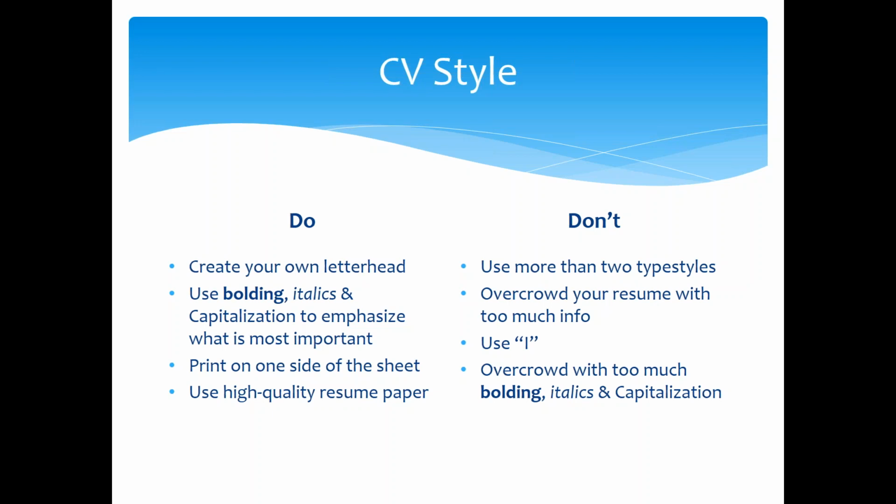Next, using bolding, italics, and capitalizations to emphasize what's most important. And we'll talk through some of the best roles or positions or opportunities to bold to catch attention where we want the reader to look. Next, printing on one side of the sheet. It's just a lot neater to be able to do that, and using high quality resume paper, especially if we're gearing up for a job fair or internship fair, being able to put our best foot forward and being able to present the best possible document.